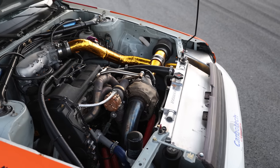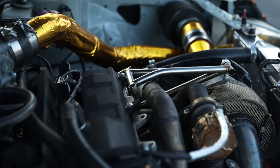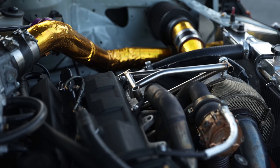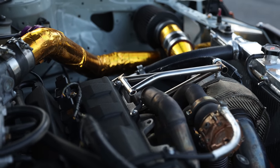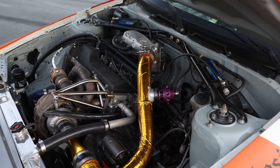What is this out of? So this is an ST215 Gen 4 Caldina motor. It's just the newest rendition of the 3S-GTE. For us, we're restricted for power anyway, so we didn't really care about power.